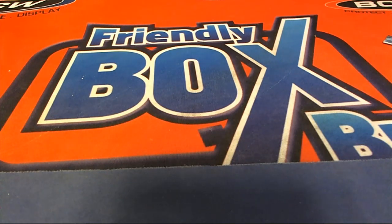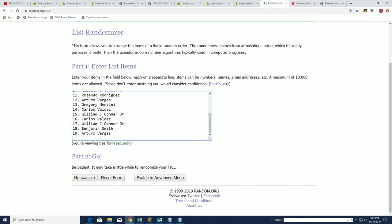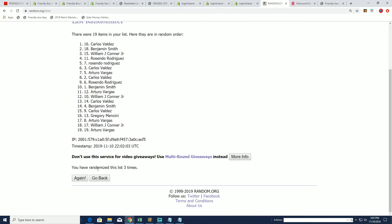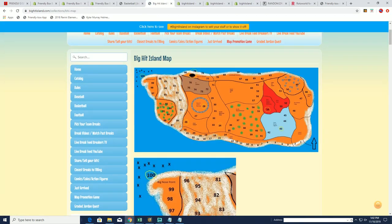So let's go ahead. Let's start with this Big Hit Island random. Anytime you're in on a box break at Big Hit Island, you're going to be randomed to see who's moving up the game board. And so we'll see who comes up at the top list after seven. Congratulations again to Carlos with the letter H in the break. Lucky number seven. And Rosendo, you're moving up on the game board. And Big Hit Island, boom. So you are moving along. Congrats.